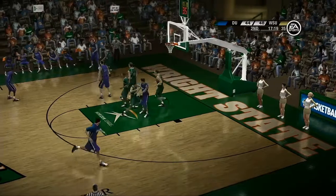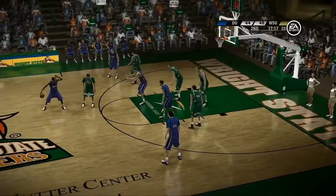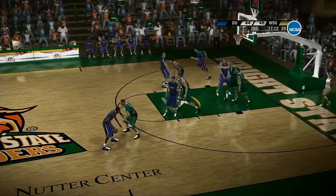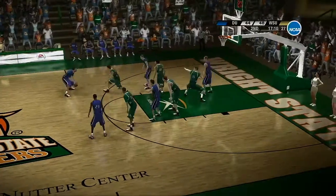Well, Dick, there's a look at the foul situation. Well, you know, Brad, a lot of times the first team to the bonus will get the advantage. That means they're playing aggressive basketball. It means they get to the charity stripe quicker and have an opportunity to rack up some easy points.